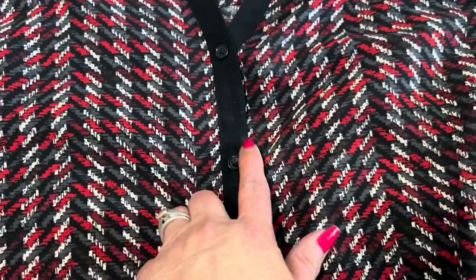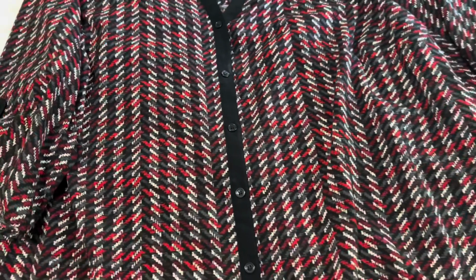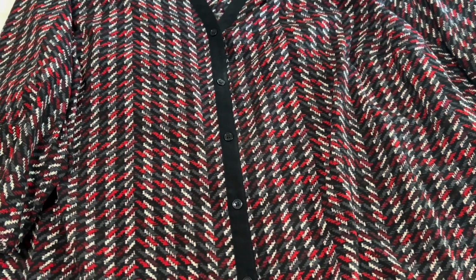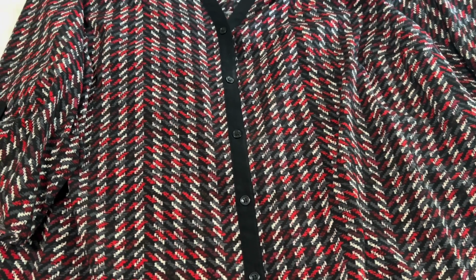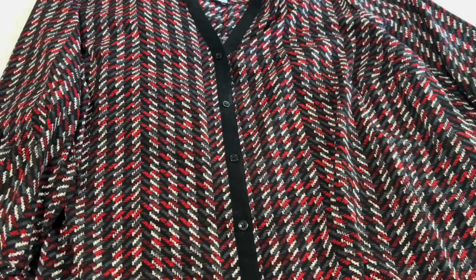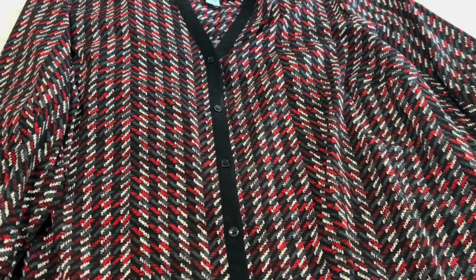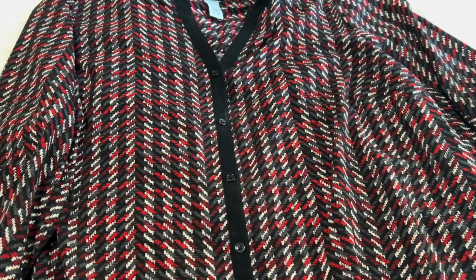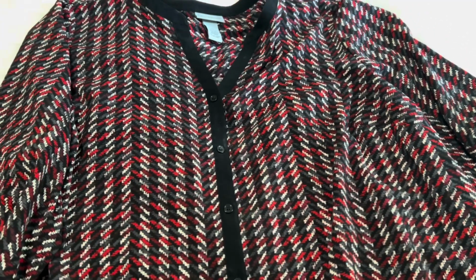One thing I see right here is it's dirty. So this is another one that I'm going to have to launder. And I've never understood that. I always like to donate clothing that's clean, so I'm not sure why people just throw their dirty clothes in a donation box. But either way, it's a nice blouse. I don't see any flaws on it. It is a larger size, and the larger sizes sell well for me.